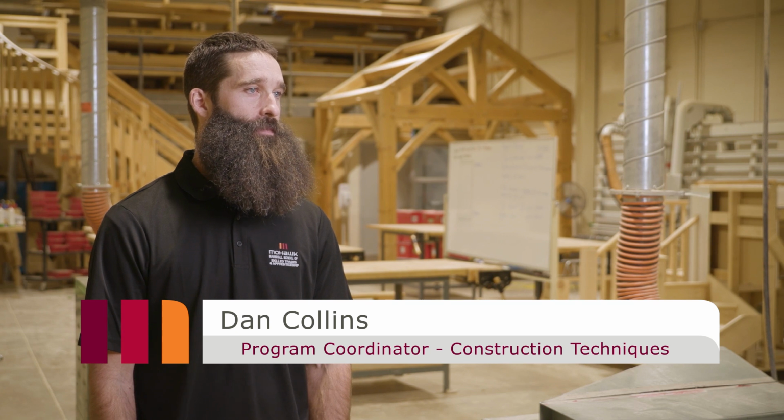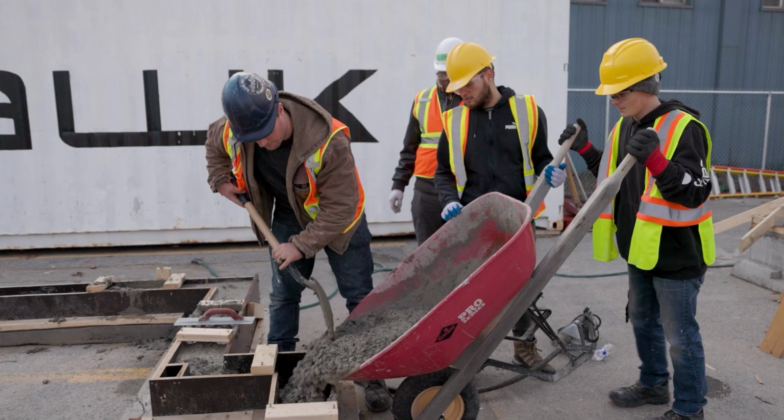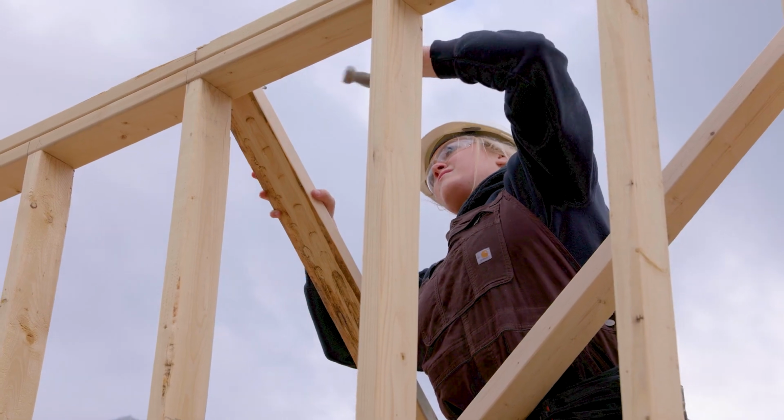The Construction Techniques is a one-year certificate, in two semesters. In the first semester, we're going to learn how to use concrete, how to form it, how to finish it, but more importantly, pour our own footing and foundation. And in semester 2, the students will build a full-size house on top of the foundation that they placed.